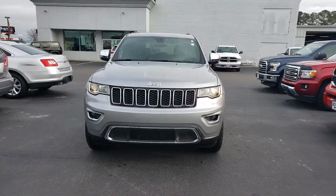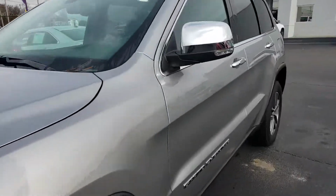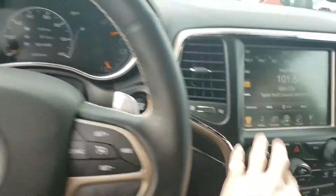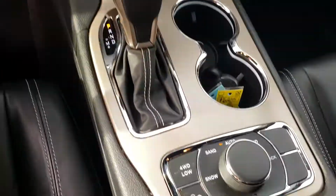The 7 slatted grille is a representation of Jeep's signature reputation of confrontation on all 7 continents. Well, confrontation, but also the ability of Jeep to conquer almost anything. So yeah, 4-wheel drive, there's your select terrain controls there.